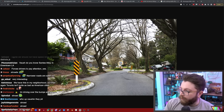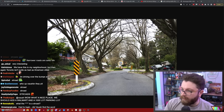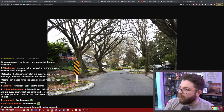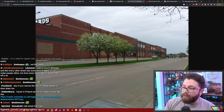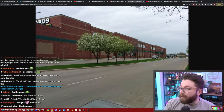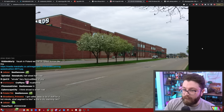Honestly, I feel like the road that was right next to the middle school that I went to in Beverly Hills would have worked on this perfectly. Here we go. This isn't a school, but it's like a big building. If you have roads that look like this, right next to residential areas or right next to schools, people are going to zip down this at 50 miles an hour because there is literally nothing stopping them from doing so.